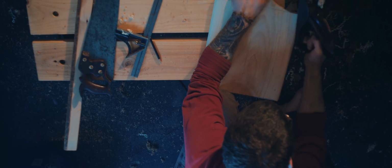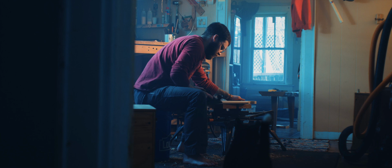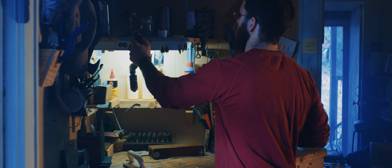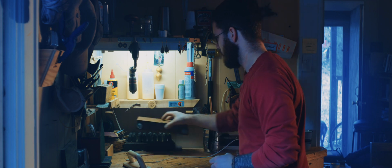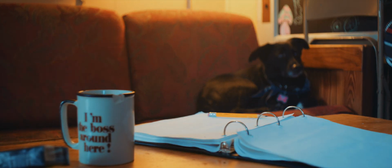I decided that I was going to build a shop in the back room, the spare bedroom, and so I started acquiring tools. I built a workbench, and then as more tools were acquired, I had to make the workbench smaller, fit it in a corner, take out the punching bag. It's like tool Tetris. I kind of love it.